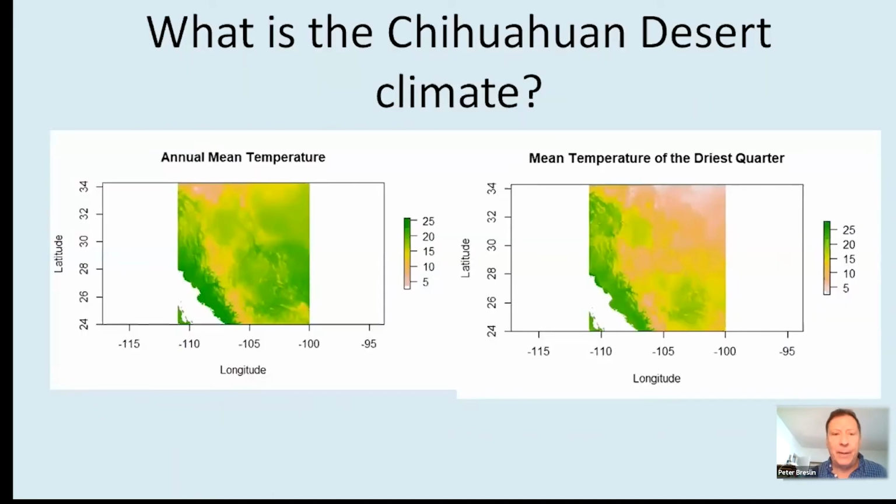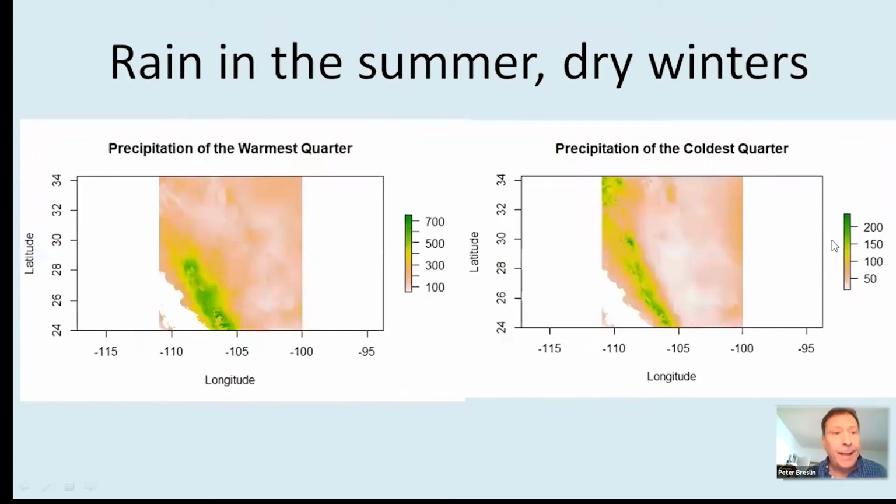So what's the climate? Well, the annual mean, as you can imagine, is warm. It's not as warm as the Mojave. The mean temperature of the driest quarter is low. It's relatively cool, okay? The precipitation of the warmest quarter and the coldest quarter are distinctly different. Now, these shades don't look very different, but keep in mind that the scale is different on these scale bars. This one goes up to 700 millimeters. This only goes up to about 250.